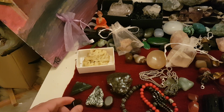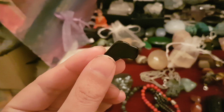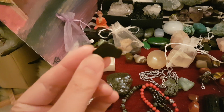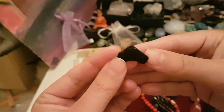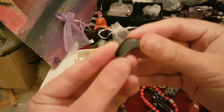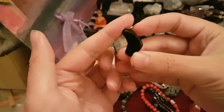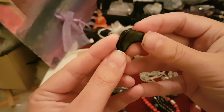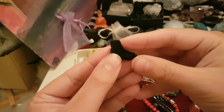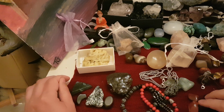I got this today. It's called Jet, and it's Whitby Jet. This is another grounding crystal. So we've got a J for jet, or perhaps a boomerang. Jet has to be cleansed regularly.